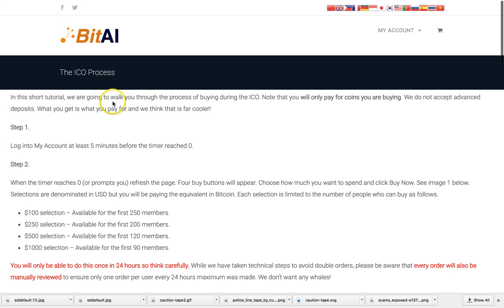In this tutorial, we're going to walk through the process of buying during the ICO. Note that you only pay for coins you are buying. We do not accept advanced deposits. What you get is what you pay for, and we think that is far cooler. Step one, log into your account at least 5 minutes before the timer reaches zero. Step two, when the timer reaches zero, you'll be prompted to refresh the page. Four buy buttons will appear. Choose how much you want to spend. Click buy, and you will see image one. Deductions are denominated in USD, but you will be paying the equivalent in Bitcoin.